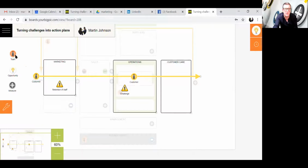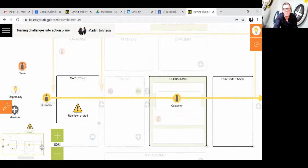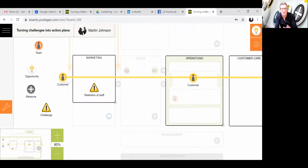We've got this team symbol, and I'm just going to move that challenge symbol now, because I'm going to go back to using my example here on the left-hand side. I've defined the purpose of the business to be about customers' use of leisure time. I've got the retention of staff in marketing, and I'm now thinking about which team does that affect. I know this is a simple example because we're stuck for time, but I'm going to bring on this team, and obviously it'll be the marketing team it might affect.